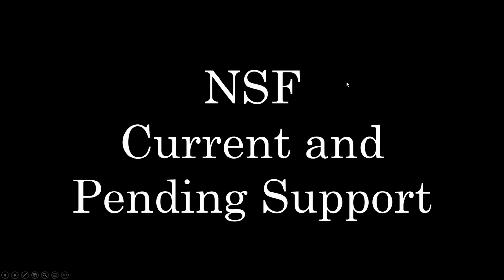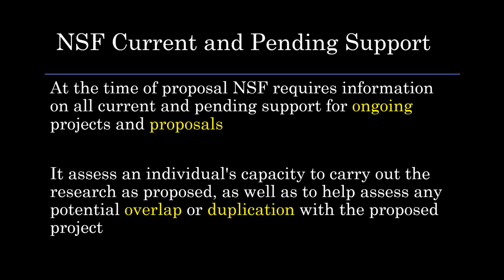NSF current and pending support. The National Science Foundation requires that all of the key personnel, all of the senior personnel, submit a list of the funding that they have available to them. That's good for ongoing research projects and for proposals that are out there that have not yet been funded.